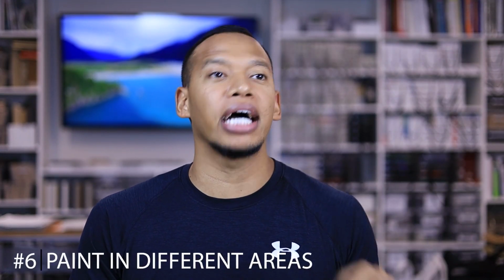All right, the next step is to paint the same color in different areas of the home. This is probably one of the most important things I can tell you. You have to try this color in multiple areas. Even if it's in the same room, you need to paint it maybe next to the door, maybe next to the window, next to the light, etc. So you can actually see how this color is going to transform in different types of light.